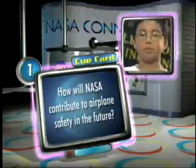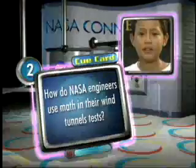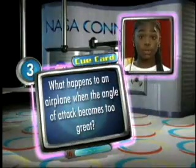How will NASA contribute to airplane safety in the future? How do NASA engineers use math in their wind tunnel tests? What happens to an airplane when the angle of attack becomes too great?